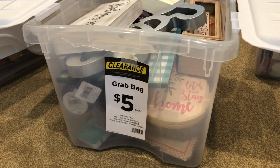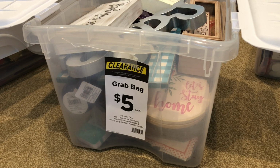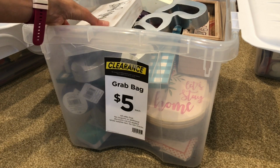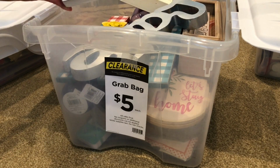Again, this is part of the jackpot grab boxes that I got, and this one really appealed to me because it seemed different. Instead of seeing a whole stack of Happy Planners at the bottom, I saw a lot of decorative pieces, and sometimes, even if I don't like what a sign says, I will change it up, paint it, or put pictures on it, just make it something different. And I actually really like this sign.